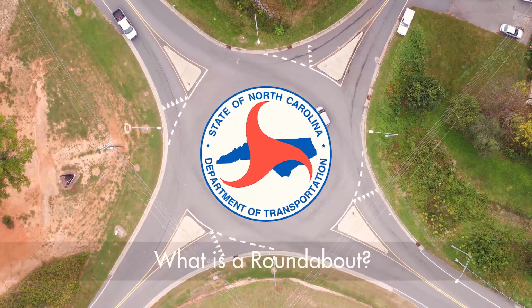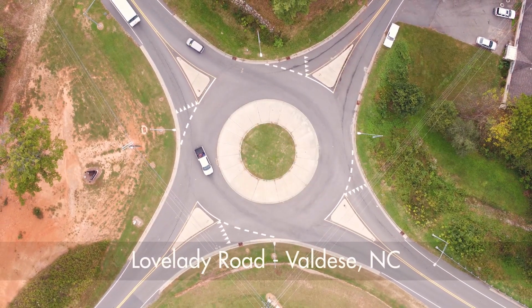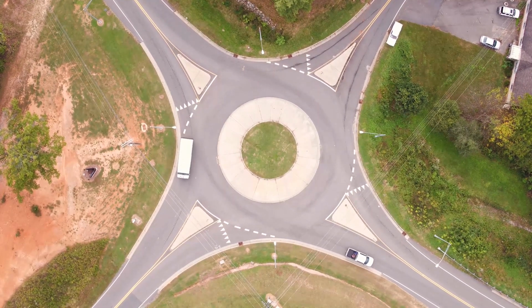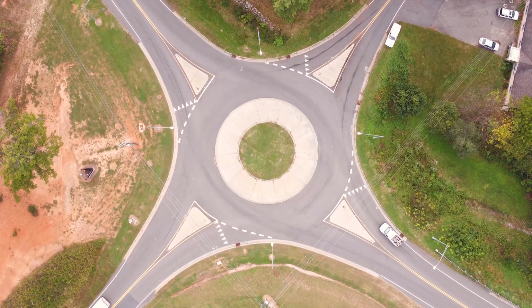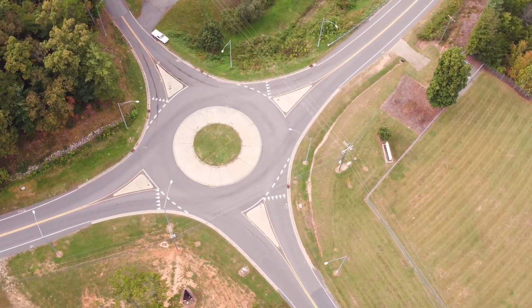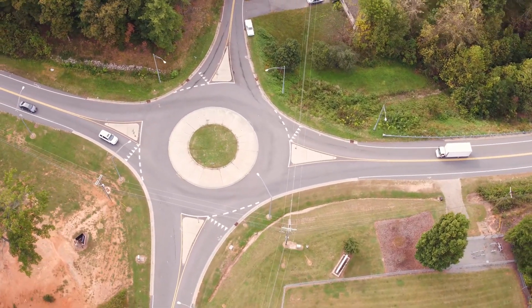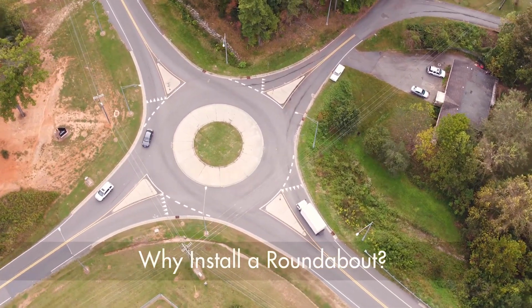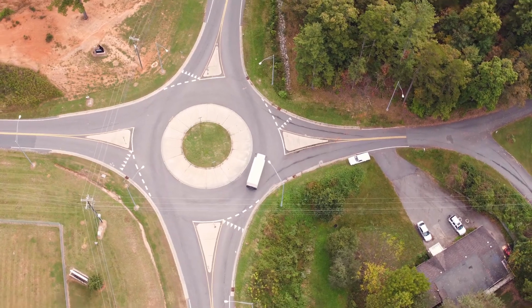A roundabout is a circular intersection that requires entering traffic to first yield to traffic already moving in the intersection, and second, travel counterclockwise around the circle prior to exiting. A roundabout keeps traffic flowing on a counterclockwise movement and prevents traffic from backing up and congesting by eliminating stop signs and traffic signals. The NCDOT proposes roundabouts as part of intersection improvements to help address safety and congestion concerns.